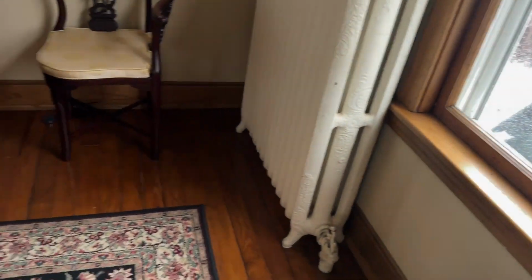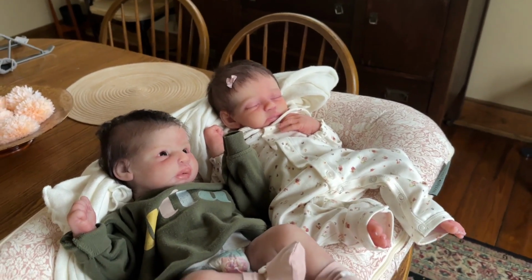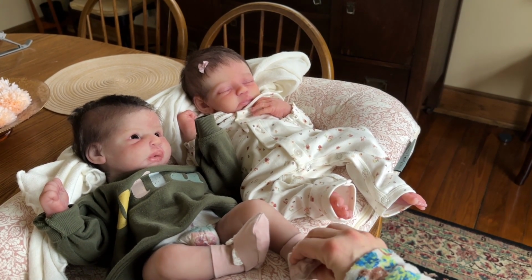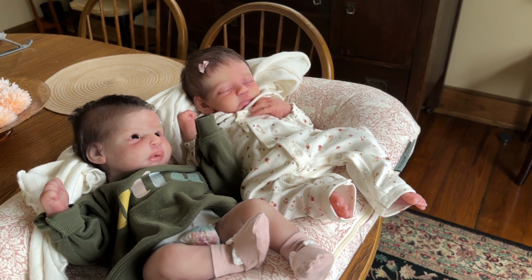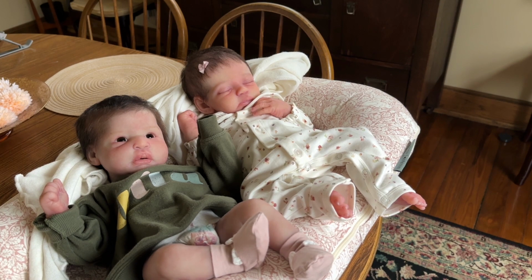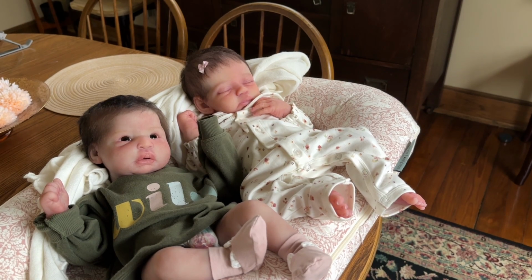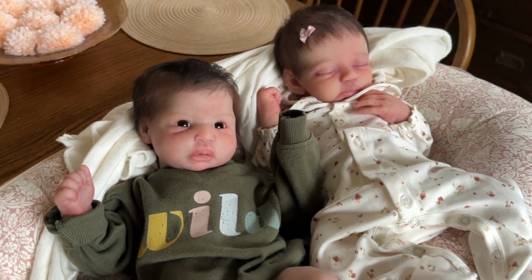So we're in my dining room. And yes, I have these girls. I just moved them here for the video. They are combined about 17, almost 18 pounds between the two of them. They've both been down here in the living room, and then my Remington sculpt arrived, and now they're both here. So I thought, let's just pop them on the table here. I think we're getting decent lighting in through that snowy window. I thought I would show my two Jorja Pigott full body silicone girls together.